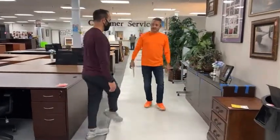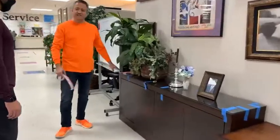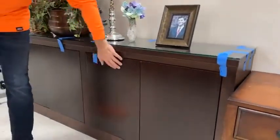Then this credenza came in. Oh, man. Rare for us to have a credenza downstairs. Yeah, what are you doing down here? But check this out.